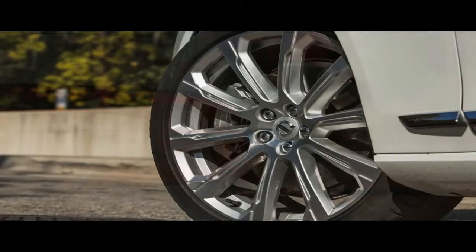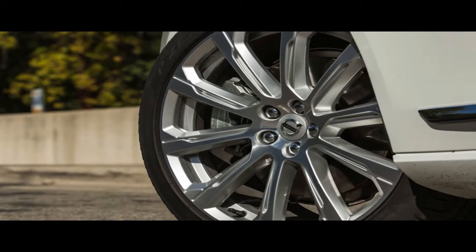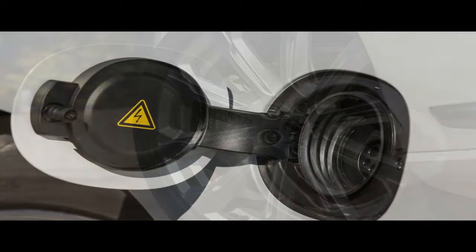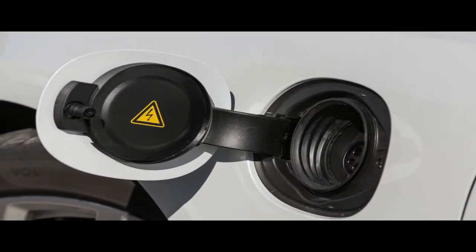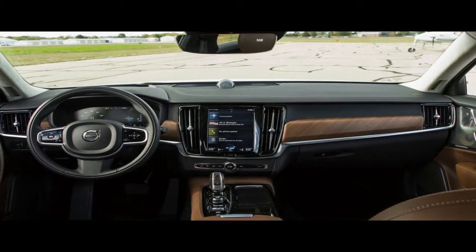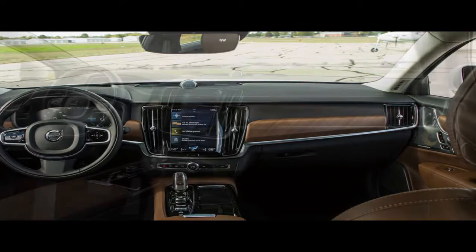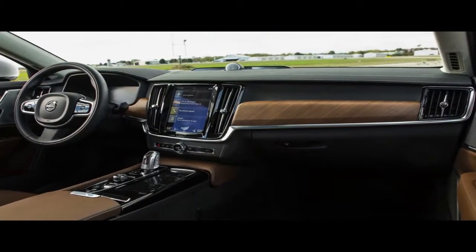the 250 horsepower T5. The T8's time would have been good for a second-place finish in that measurement in our latest comparison test of six-cylinder sports sedans, and it wipes the floor with other plug-in luxury sedans, including the BMW 530e, 6.1 seconds, and the Cadillac CT6 plug-in, 5.2 seconds.